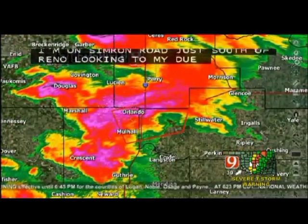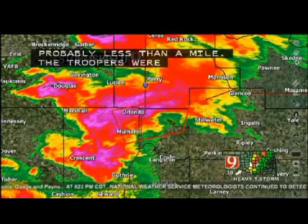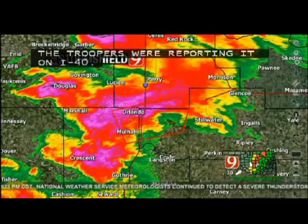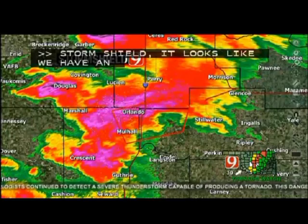Okay, storm shield for just a moment. Looks like we have an imminent tornado approaching I-35 and Highway 51. You guys in Stillwater need to take your tornado precautions immediately. That storm will be moving your direction. All right, back on Pathfinder.